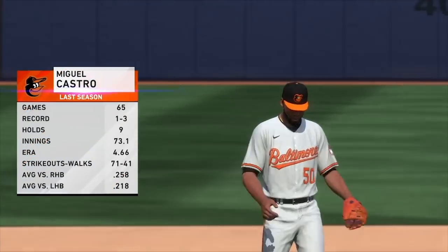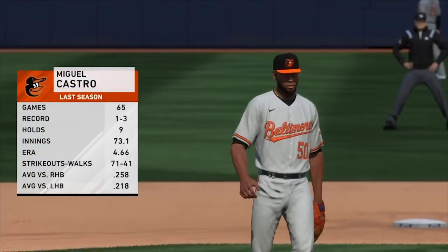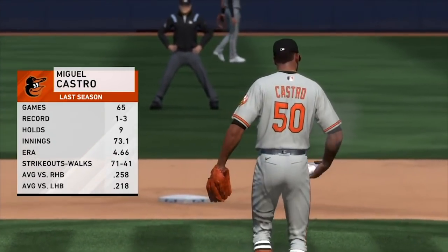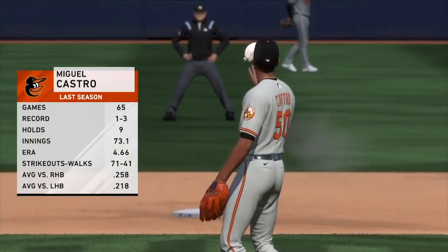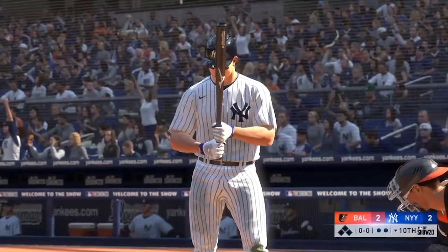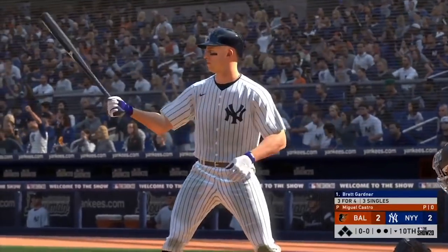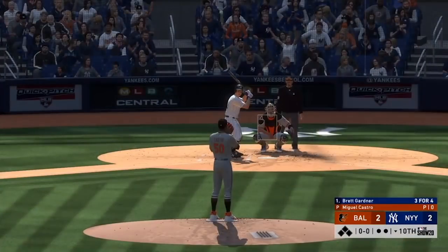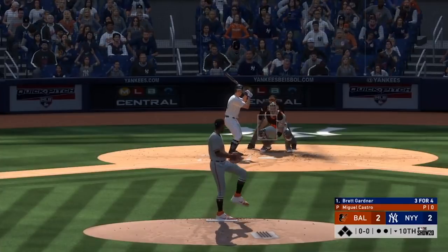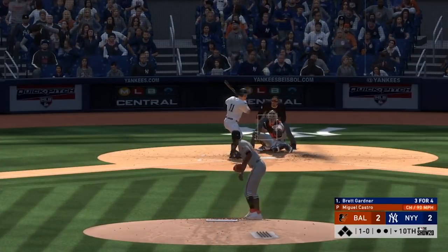Miguel Castro comes on to start the home 10th, and he's just hoping to get this one into the 11th inning. Number 50, Miguel Castro. So here's the veteran Brett Gardner, 3-for-4 so far, and seeing it well in this ball game. First pitch coming. Here it is. At the ball.